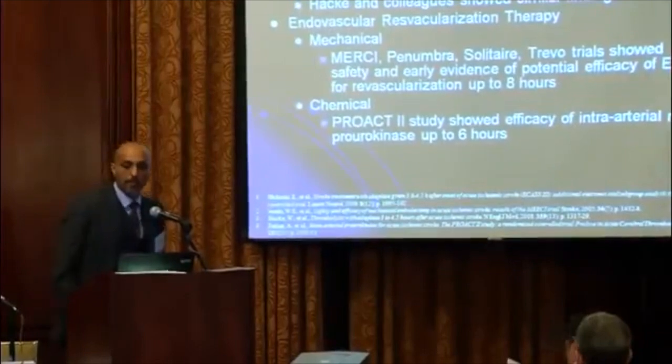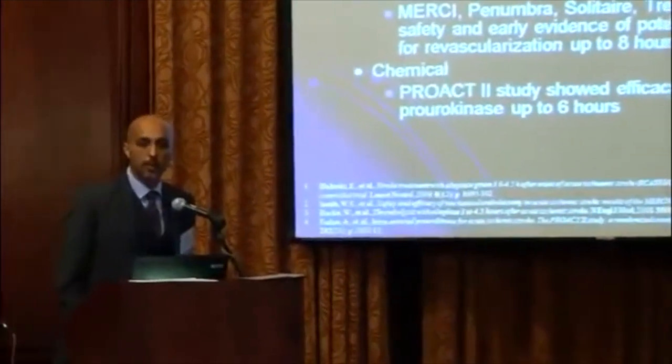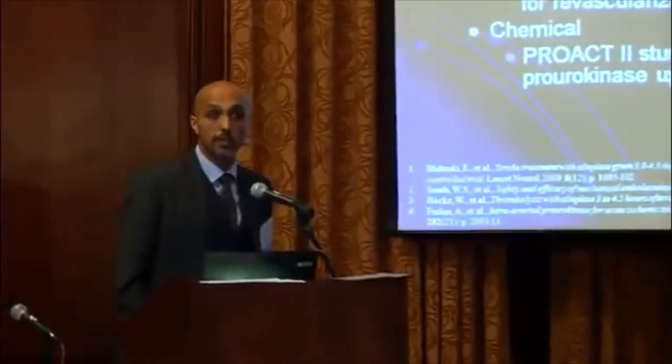There have been efforts to extend that therapeutic window beyond 3 hours because, as you can imagine, very few patients show up within that 3-hour window, and it would be ideal to be able to extend that window if we can, and that remains a big question. ECASS-3 was a trial that looked at the use of RTPA up to 4.5 hours and did show some benefit in a very small select group of patients.